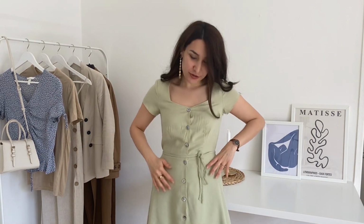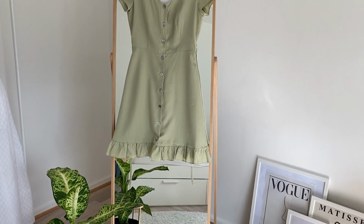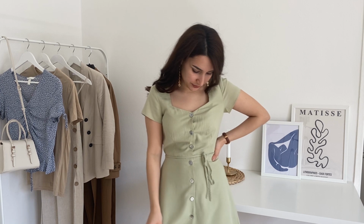Next dress. Just look at this color. I mean, it's so indescribable. I love this mint green color, and especially in summer. I like the dress. It's very thin. Again, you won't feel hot in it.